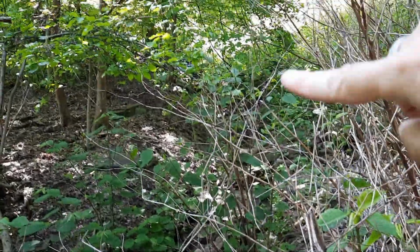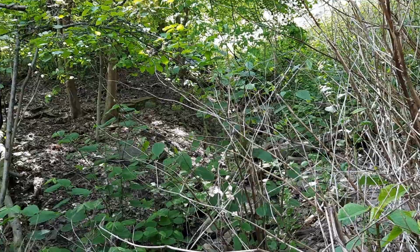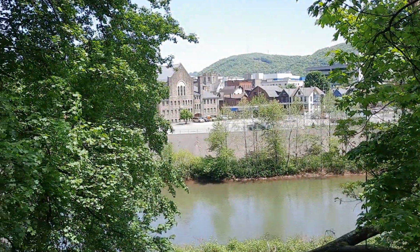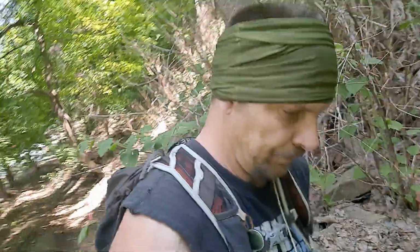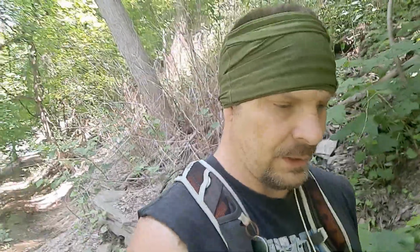But I'm gonna work my way back up here. Looks like there'd be another little falls coming down out of there after a heavy rain. But I'm gonna head back up out of here, if I come across anything cool that I missed on my way down.